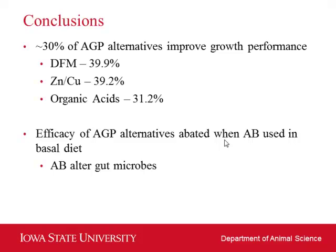Like I touched on a little bit, antibiotics can alter the gut microbe profile and the populations in the gut. So a lot of the things like probiotics and prebiotics that we're trying to feed to alter the gut, the antibiotic is also doing that. So then it's a little bit of competition between the antibiotic and the alternative also.